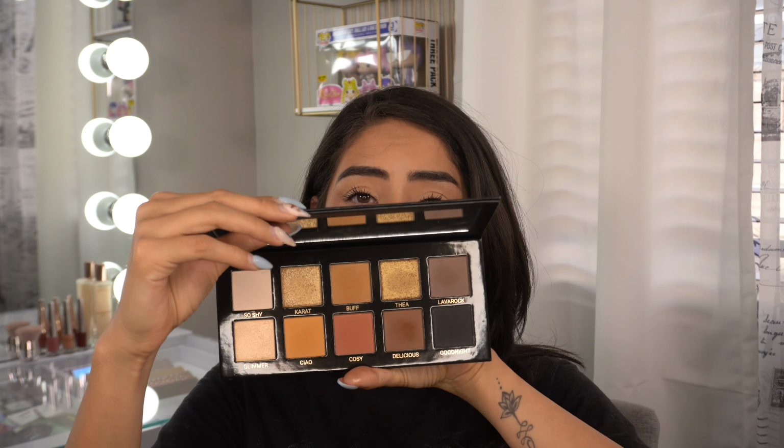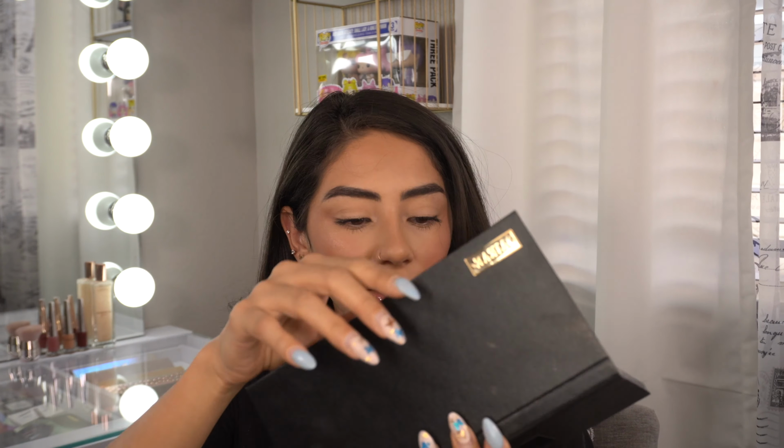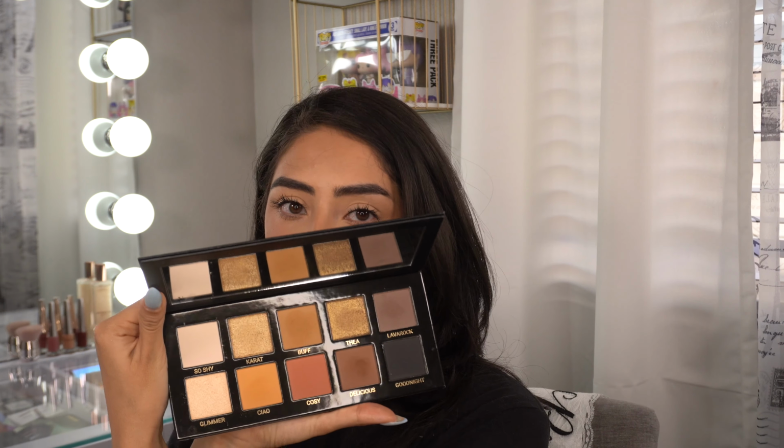It doesn't look like I use it, but I swear I do. I use these colors even when I'm not using a lot of face makeup or I want something really simple. This palette is my go-to. It's gorgeous, and I do the most simple looks, but they look so well put together. It looks like I spent a long time.